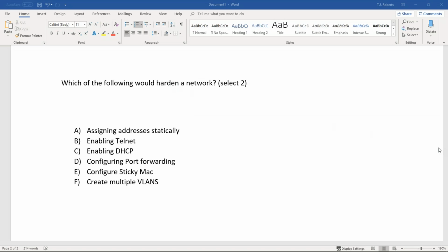Okay. So we have a couple here. The good thing about these questions on the exam, they always tell you how many, because that can be confusing sometimes if they just throw a bunch of answers down here. So they'll tell you how many picks. Sometimes it'll be 2, sometimes it'll be 3. More than likely, it'll be 2 or 3. So, all right. So we have a couple here. Let's see what we have.